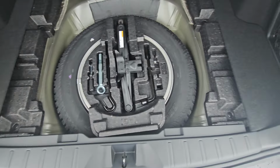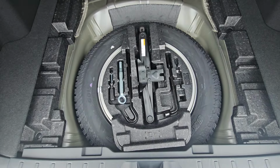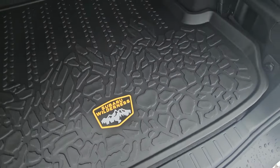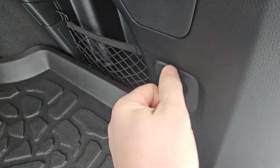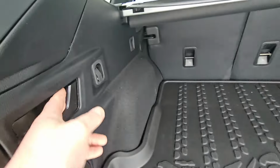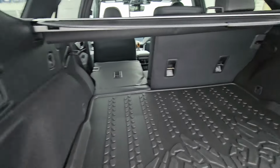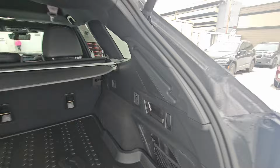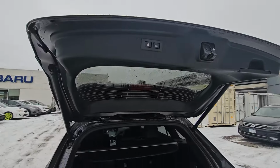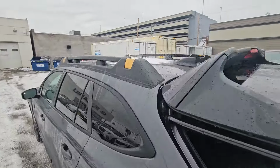There's a place to lay it across on top of our full-size spare tire, with a matching alloy wheel. So you can do a five tire rotation should you wish. 12 volt power point along with a little storage cubby. We do get the upgraded Harman Kardon sound system in the 24 Outback Wilderness, and we have the ability to fold the seats down 60-40 split with the handles. To close it, we can pull down, we can press the button, we can do it from the key fob, we can do it from the driver's seat.